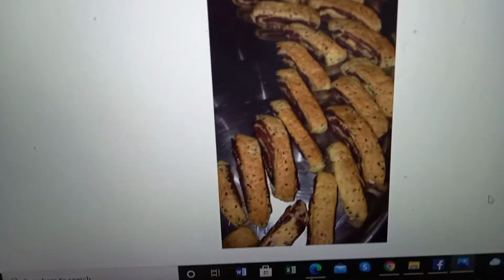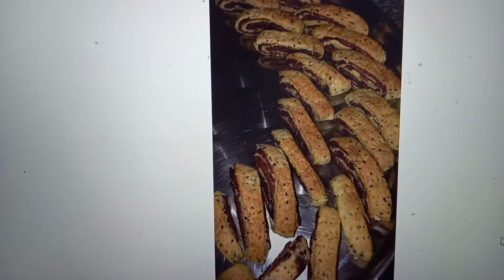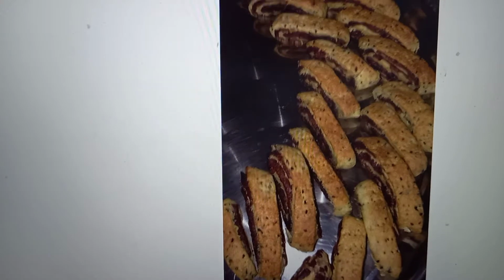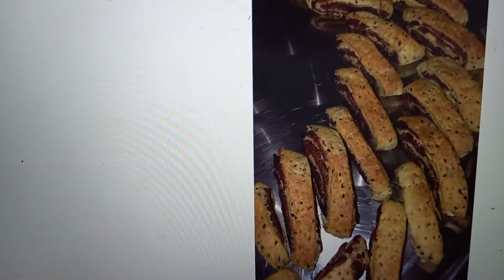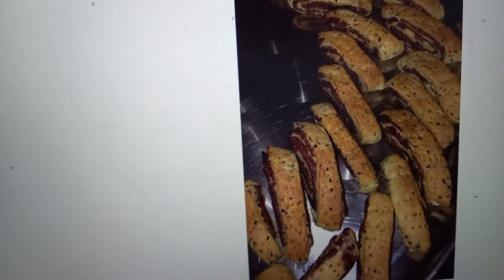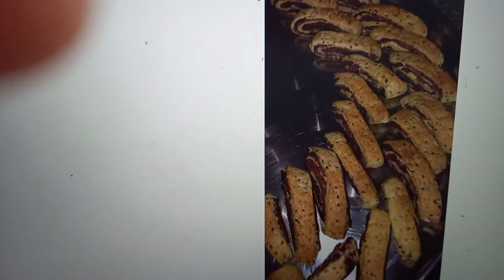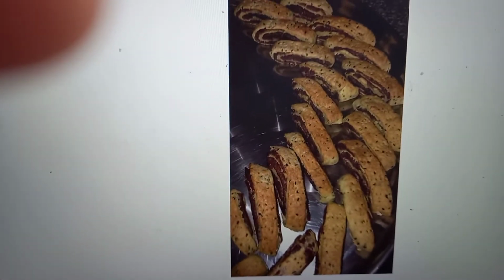So the first one I'm gonna show you now. It's like a Palestinian cookie. This is handmade. It's my mom. She does it, and usually she makes this kind of cookie when we have a feast or something like that, a big feast, and it's with dates, very tasty, and from Palestine.